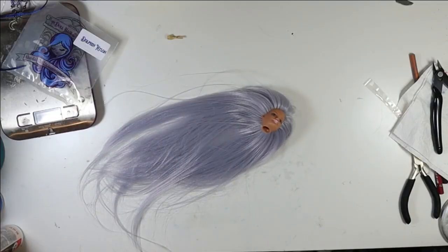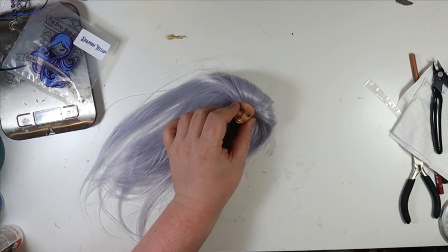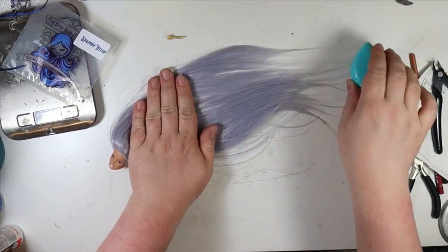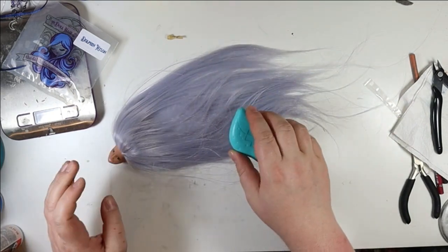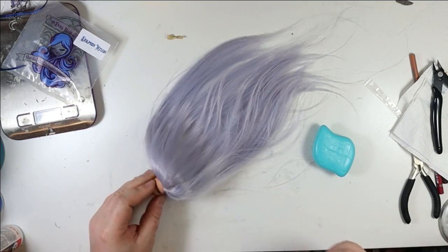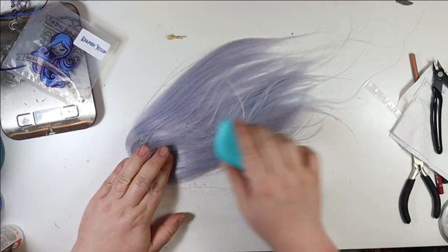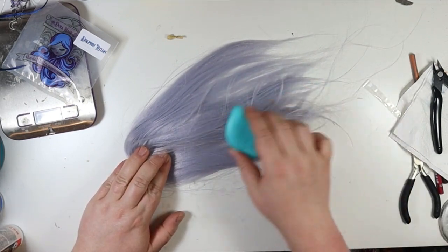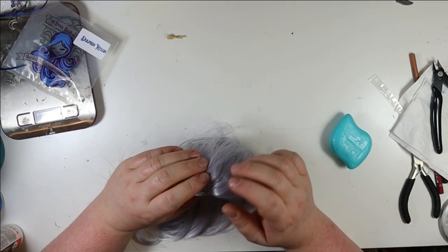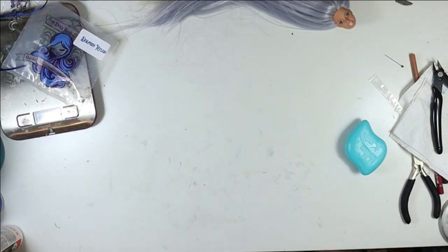Now that our girl has a new set of hair and some glue inside her head, we need to... Oh gosh, no, it's seeped out. And it isn't dry yet. Of course it did seep out again. We have to take a look at this later.